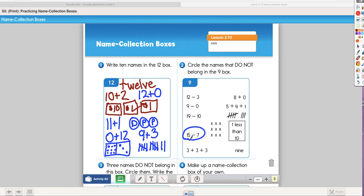What about these X's? Are there 9 X's? Yes. Yep, there's 9 X's. That actually is the same as 3 plus 3 plus 3 right there. What about 8 plus 0? Does 8 plus 0 equal 9? No. Because it equals 8, so we're going to circle that one.